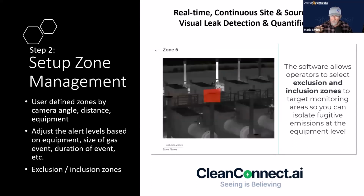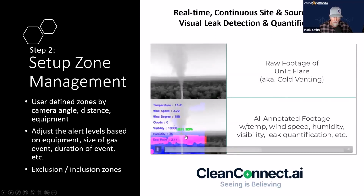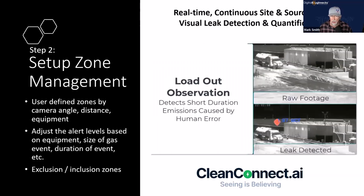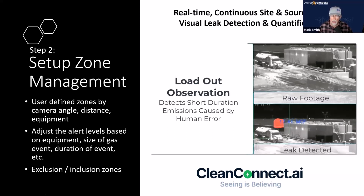And you can see here's cold venting, right? Raw footage of cold venting, and then we're allowed to quantify it, measure it, and alert on it. You can see some more venting here. And then another very common thing is when tanks overpressure, right? And so you have gases leaking out, and the pressure relief valve opens. And here's another thing that we see, load out observations, where a pump truck shows up, may not connect correctly, causes an emission event. And, of course, we can see all that kind of stuff.